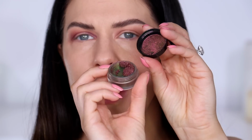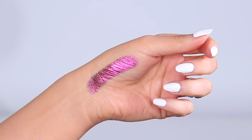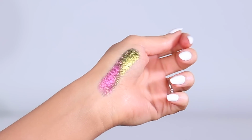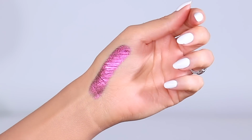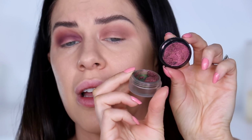You're probably not going to be able to see that well because I don't have a directional light next to me, but this one switches between a rose gold to a copper, a green, a gold. There's this beautiful color shifting quality to these. They're like magical. You put one on and it looks like you've applied 5 different eyeshadows. And Meteorite is still super rich and intense, but it's more of a wearable color.